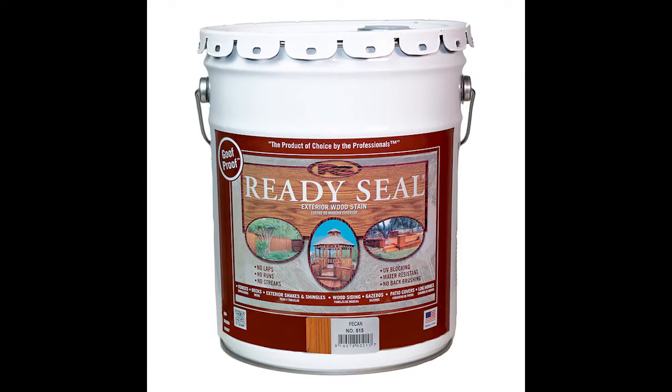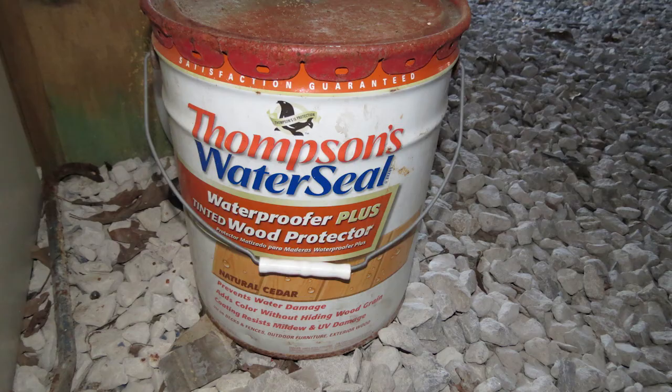Now, what I used on my deck back in 2016 was Ready Seal. It held up really well. But there's others out there that's probably as good as this. There may even be some others out there that's better than this. I think Cabot's is pretty good. I think Lowe's sells that. But I would take the time, since I haven't done it since 2016, to go and research some of these others online to see if there might be some others out there that are potentially better than this.